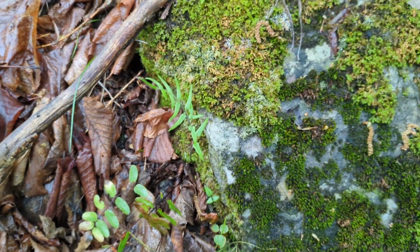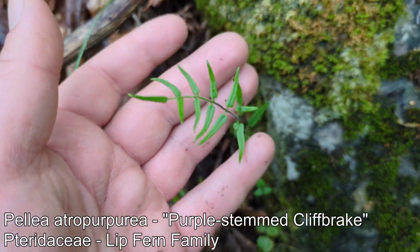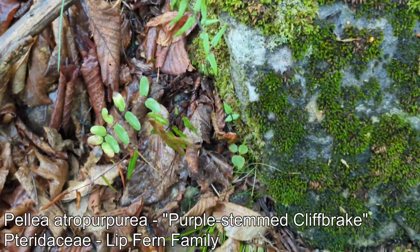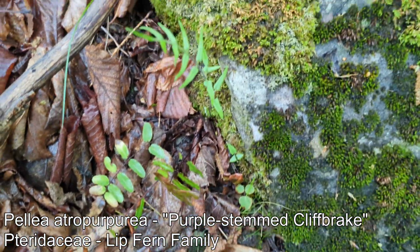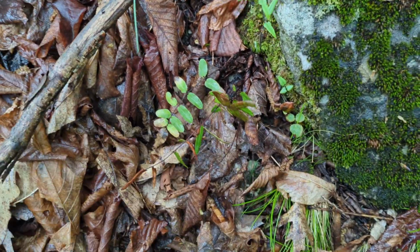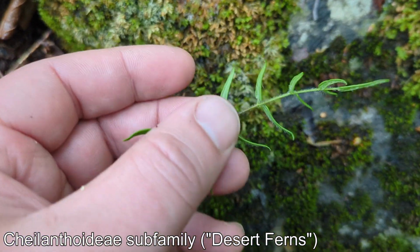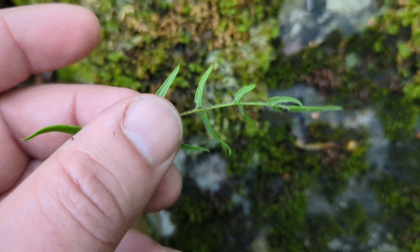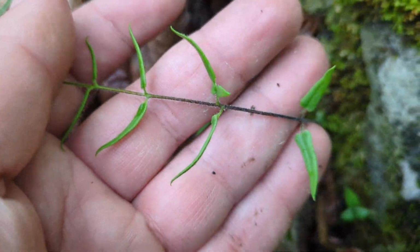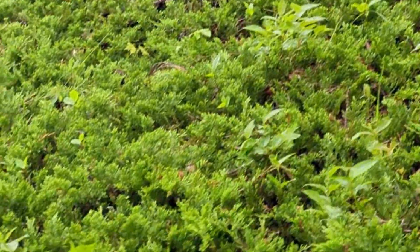This guy, when we saw Asplenium ruta-muraria as well. Pellaea atropurpurea, purple stem cliffbrake. Not gonna get into it right now. Key features: Cheilanthoideae subfamily, lip fern subfamily, xeric fern subfamily. Unusual in the east, but this is the clade of fern that you're seeing broadly in the deserts. Gonna have those revolute enrolled margins, especially when it starts putting out its sori to reproduce, in that hairy black stem. Very cool fern.